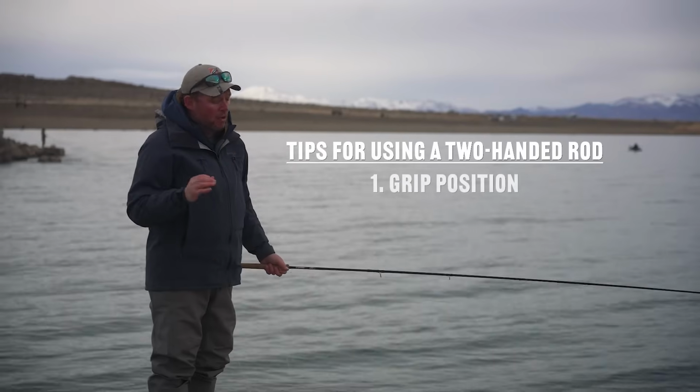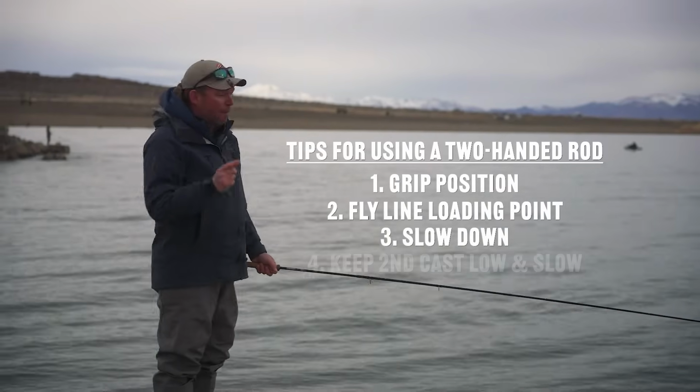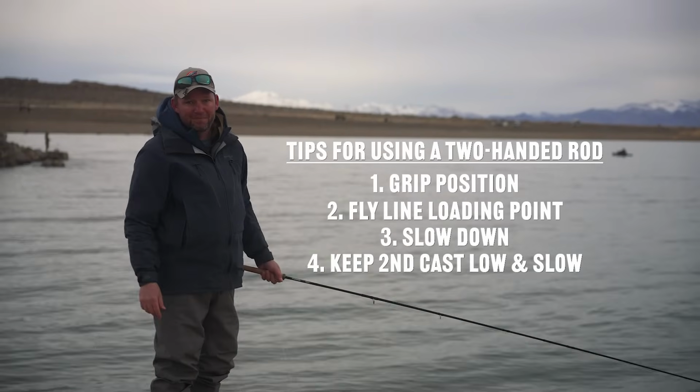So 4 really simple tips that'll help you be able to get those chironomids out to where those fish are.